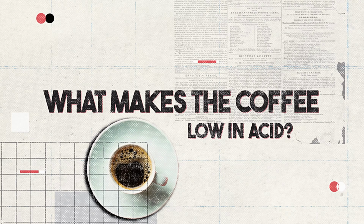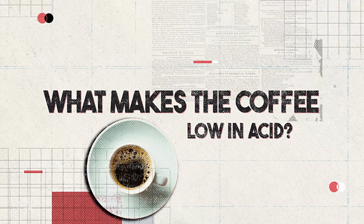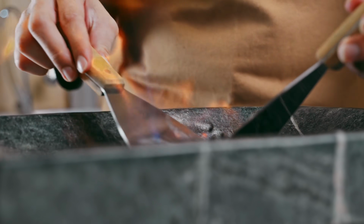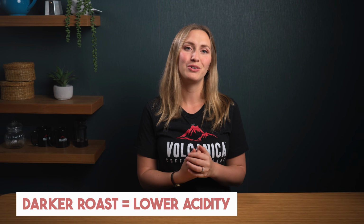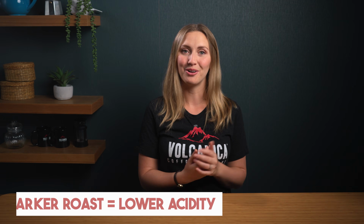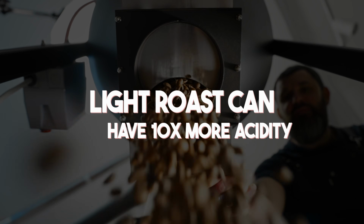So, what makes a coffee low in acid? It starts with the beans. Different types of coffee beans naturally contain different levels of acidity. Arabica beans, for example, generally have lower acidity than Robusta beans. That's already a good starting point. Then we get to the roast. As coffee beans roast, the acids inside them break down, so darker roasts are often lower in acidity than light or medium roasts. Fun fact, a light roast can be up to 10 times more acidic than a dark roast.